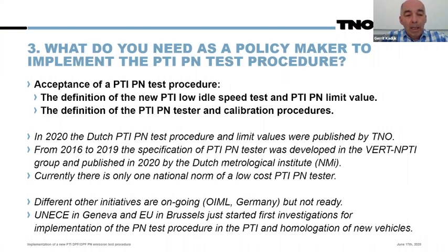Well, in 2020, the final PTI PN test procedure will be published in the Netherlands, and the specification of the PN tester was published by our Meteorological Institute. So currently in the world, there is at this moment one specification of a low-cost PN tester. There is also a Swiss specification, but this tester is more expensive. So this low-cost PN tester is only specified in the Netherlands.